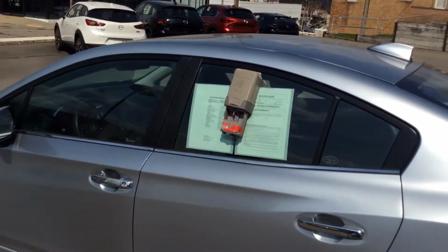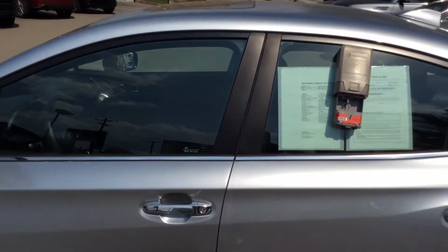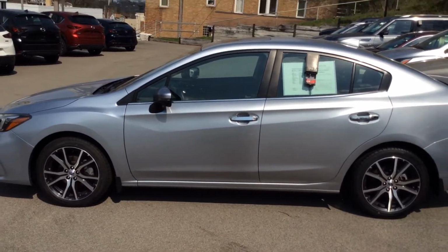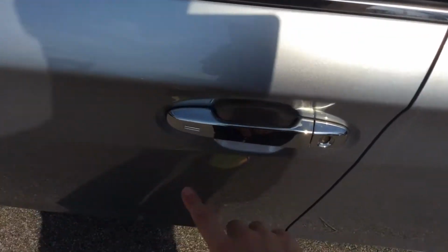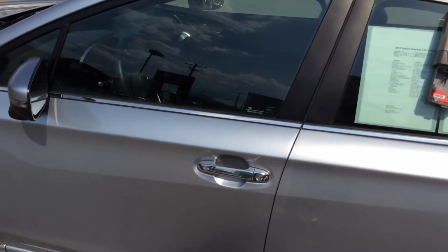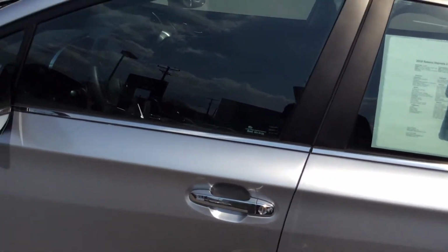And of course you have the shark fin antenna, and on top you will see the sunroof as part of the Limited trim. Just to give you an example, this is the highest level Impreza that was produced, so there are no additional features you can add to it. Advanced key is going to be on this. You'll notice these little ridges, so as long as the key is in your pocket or bag, if you walk up and grab the handle, it'll read that you have the key and unlock the car, and then you can just tap those ridges to lock the car.